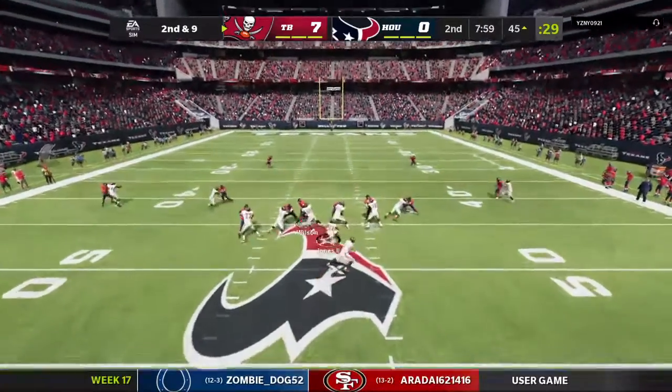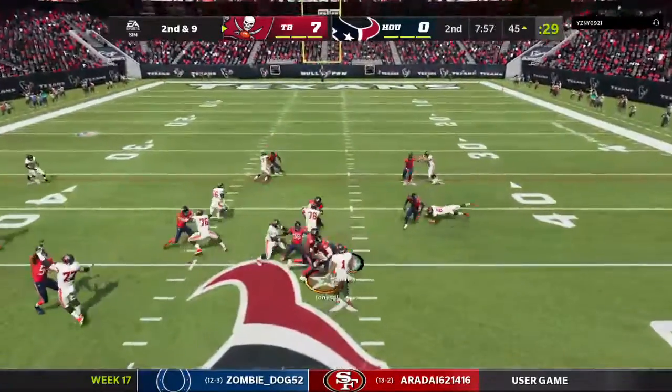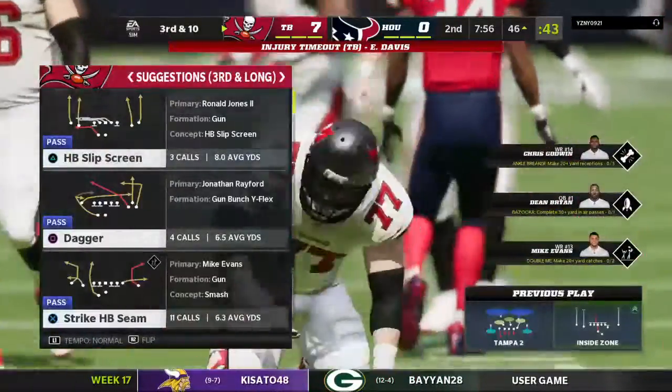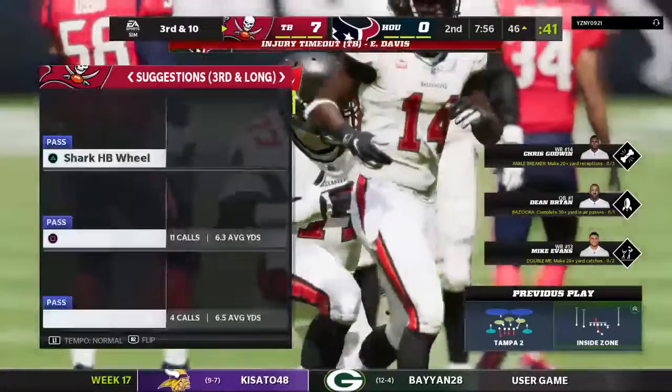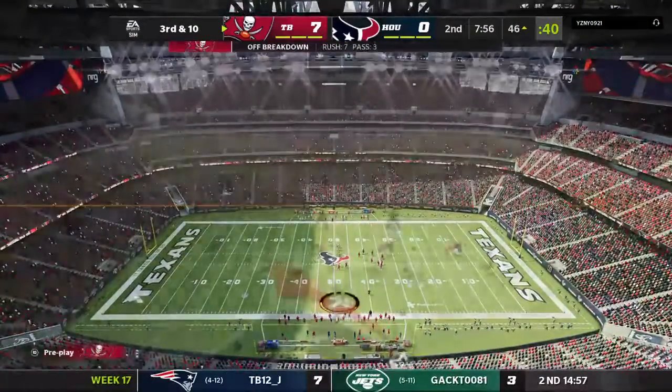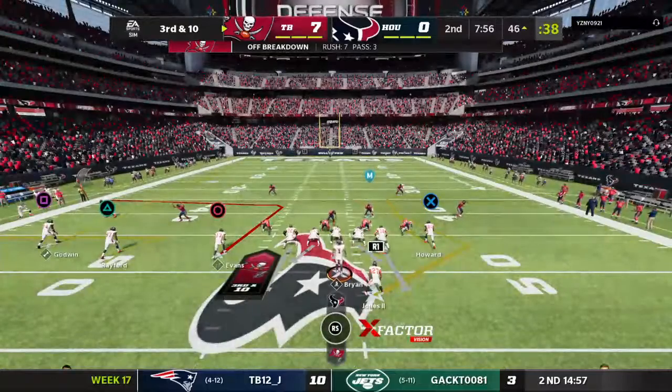The give is to Jones. And he's going to be met at the line of scrimmage and taken down. And as a defensive end, getting off the ball quickly, swarming to the football, making a tackle, that's what we saw right there. Yeah, and that's what their job is.